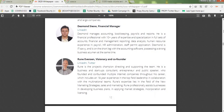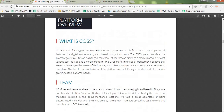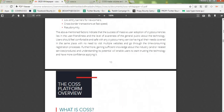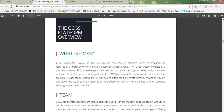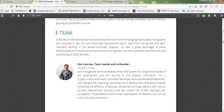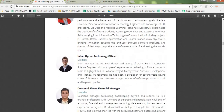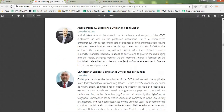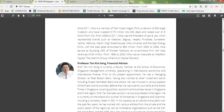So okay guys, before I move forward, I would like to go through their team. Down here you see the list of the several members of their team. I've done some research on them. You could search them through their LinkedIn profiles and Twitter. This is a list of all of them. You can check that from the white paper. These are the advisory board members.